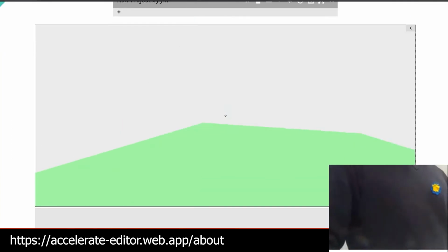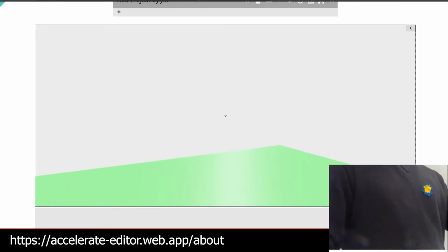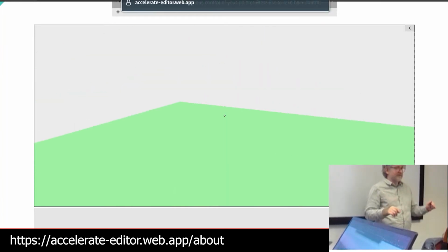So if I hide the code and click in this space, immediately I'm in the 3D world, and much like with Frame VR, I can move around with the WASD keys or the arrow keys. Once you've clicked into it, you need to press escape to come back out of it and have control of your browser. So I'm going to repeat that: if you're trapped in the world of VR and you can't get out, press escape.